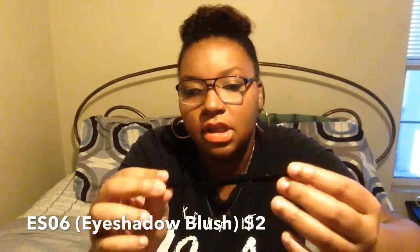Here's another one. This is the ESO6. And I would use this for eyeshadow. Probably more in the crease since it's not so fluffy and movable. Maybe the crease or the lid. I don't know, to be completely honest, I would just use this all over the eye. It would also work great for under the eye concealer. And then the last one is the ESO4. It's a fan brush. With a fan brush, you can do basically whatever you want. You can put on your highlighter with this. You can also dust away fallout.